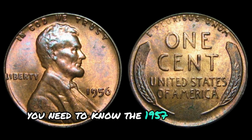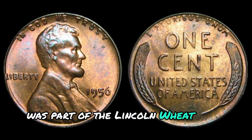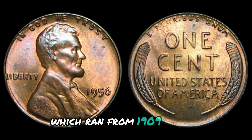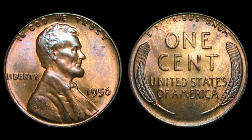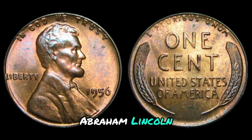So, there you have it. The story of the 1956 Ultra Penny, a humble coin that's now worth an unimaginable fortune. If you've got some old coins lying around, it's time to check them carefully. You might just be sitting on a multi-million-dollar treasure.